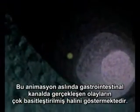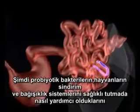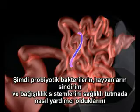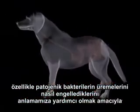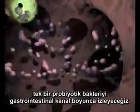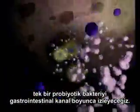beneficial bacteria. This animation is a very simplistic view of what is happening within the gut. We are going to follow one single probiotic bacterium through the gastrointestinal tract in order to begin to understand how probiotic bacteria help the companion animal's digestive and immune systems to remain healthy, and in particular, how they help prevent the growth of pathogenic bacteria.